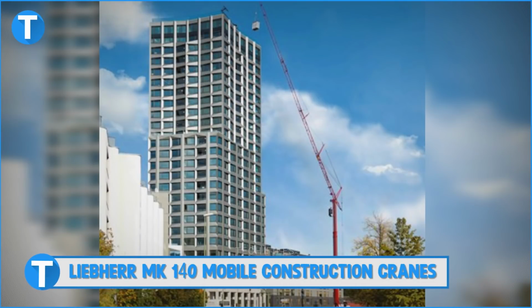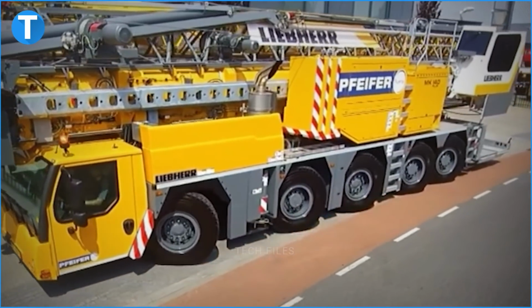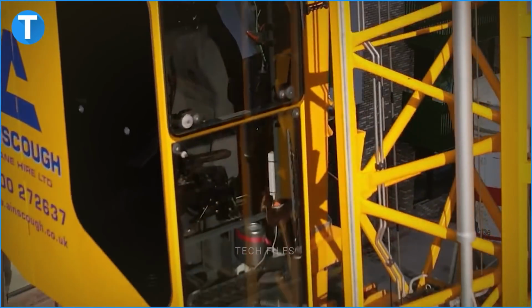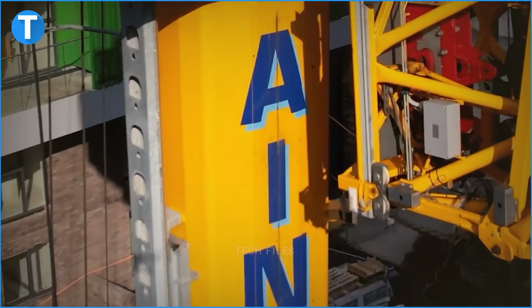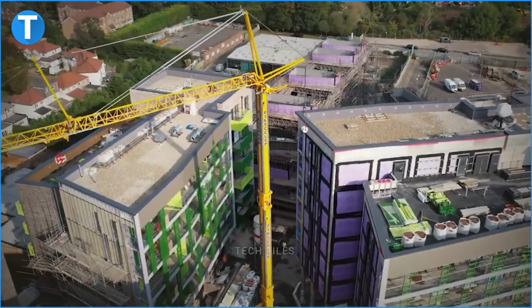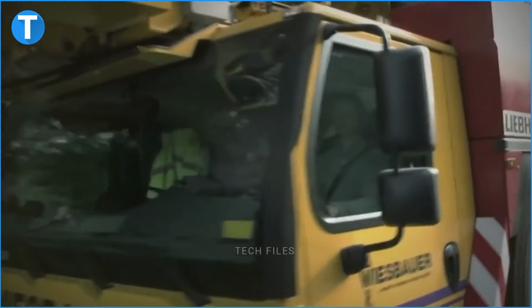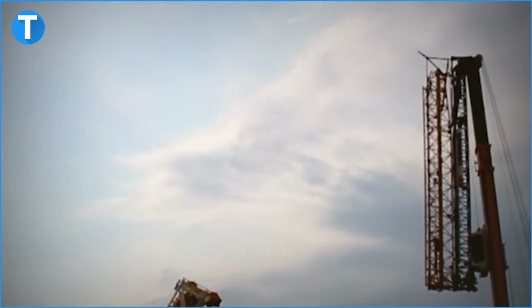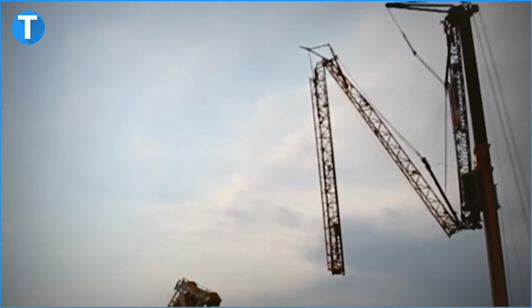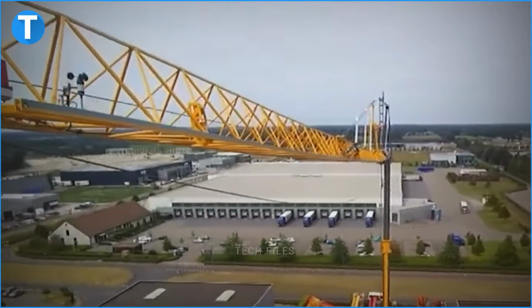Number 11. Liebherr MK140 Mobile Construction Cranes. At its maximum radius of 65 meters, the Liebherr MK140 is capable of lifting 1,900 kilos. It has a maximum lifting capacity of 8,000 kilos and a travel speed of 80 kilometers per hour. The mobile construction crane has a peak hook height of 39.9 meters and a luft jib position of 70 degrees.